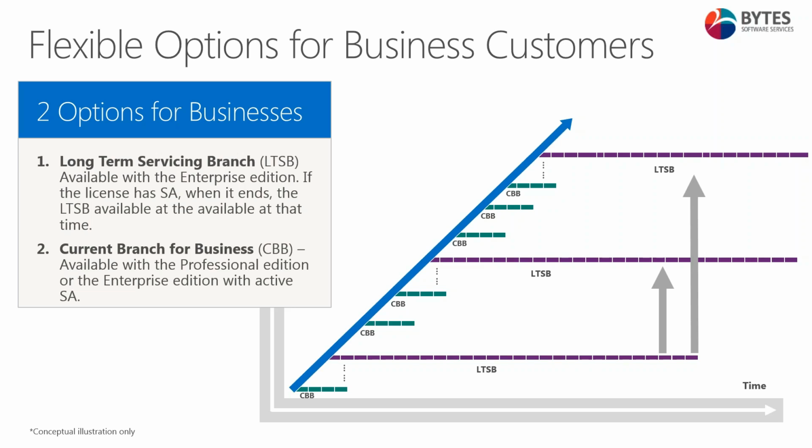So that is in effect one version as it used to be with no upgrade rights. So if you have the Enterprise Edition with software assurance, then you'll be able to use both the current branch for business and long-term service branch. And when your software assurance ends, you will stay on that long-term service branch, that kind of like a version, which is available at that time. And the current branch for business, if you have the Professional Edition, that's what you'll be able to go from one current branch for business to another with the ability to delay them for up to 8 months.